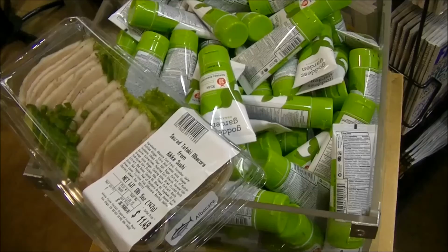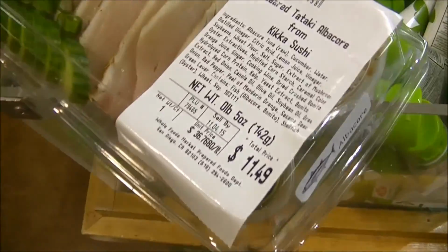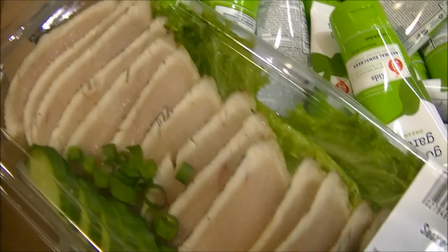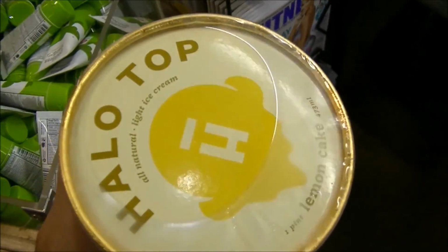Hi everyone, we're at Whole Foods. And because we're still hungry, we went to go get albacore and ice cream. And we're going to finish this entire pint.